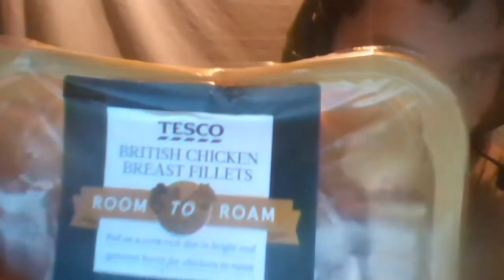Now, as well as that, I've got some out of date chicken, and I have to be careful. This says British chicken breast fillets, room to roam. And normally this would have cost £3 just for two. I got it reduced for 75p for two because it was about to expire that day. I put this in the freezer the day I got it. The date was the 16th of December, and this is just over 3 months later. So this has been in the freezer for over 3 months, and I think normally it's supposed to go in the freezer for a month, but it doesn't say on the back. So this has been in the freezer for 3 months, okay?